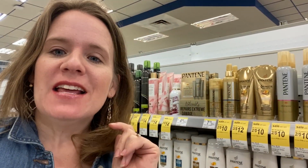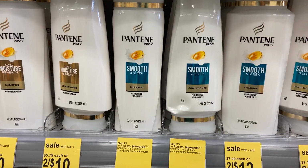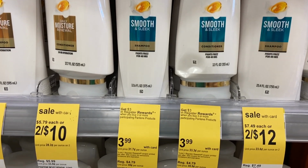There's an unadvertised deal for Pantene this week. The ad said it was $3.99. It is $3.99, but there's also a register award printing, and you'll see this on the tag in your store, that when you buy 3 of them, you're gonna get a $3 register award back. Pretty sweet, because we just got coupons in Sunday's paper for $5 off of 3. So grab 3 of them at $3.99 a piece, use your $5 off coupon. I mean, guys, in the end, you're basically paying $7 for all 3 of them after the coupon, and you're still gonna get back that $3 reward.